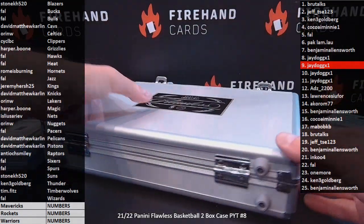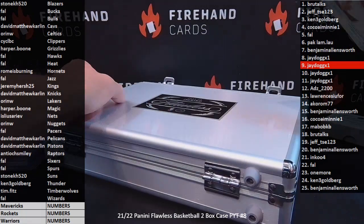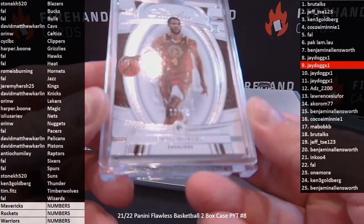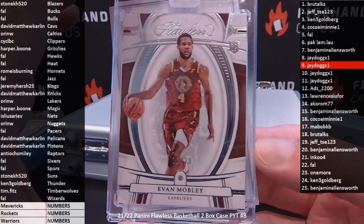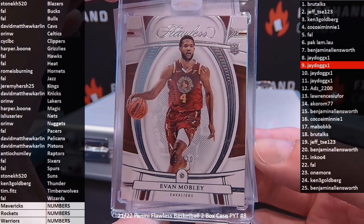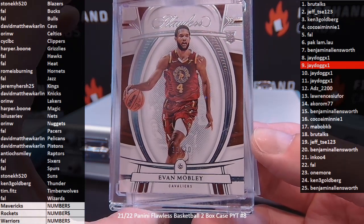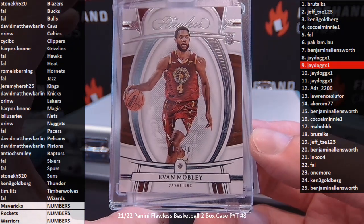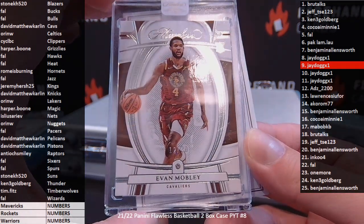All right, the gem, is it on this side again? It is. This time, another nice rookie. Evan Mobley this time, 12 out of 20 for the Cavaliers and David Matthew Carlin. So two nice rookie diamonds. What you would call the true rookie and flawless is the diamond. Nice hit there, David. Mobley.